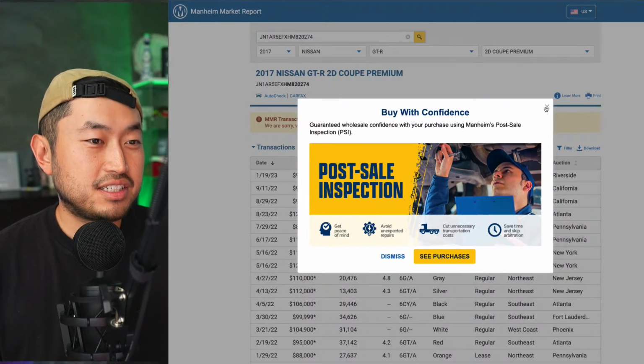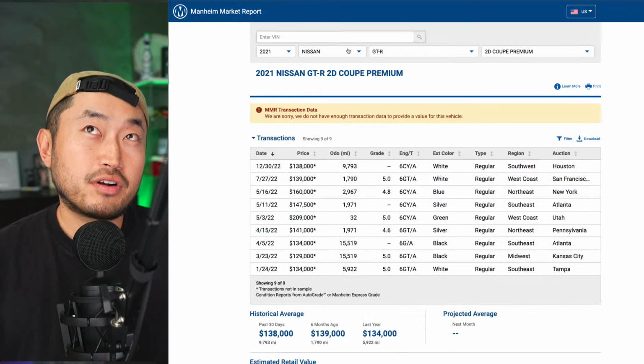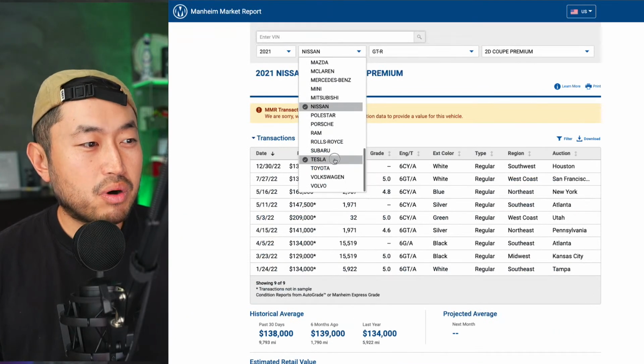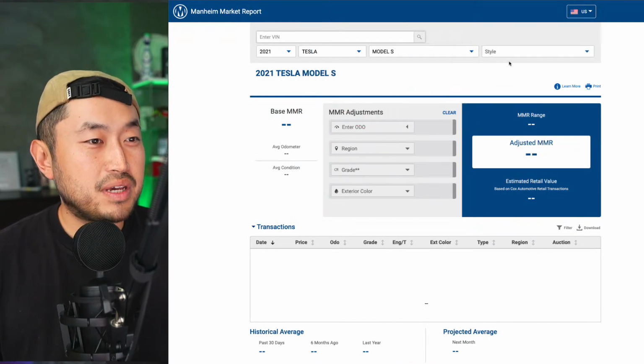I think the good deal is if you can get a Model S 2021, because you got to remember, the retail price of the Model S was $80,000 as a starting price at one point. So if you can get a Tesla Model S 2021 for, I want to say 70, maybe 65, that would be a pretty good deal.